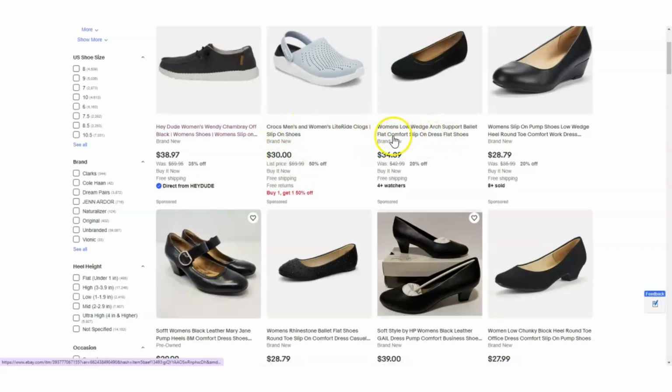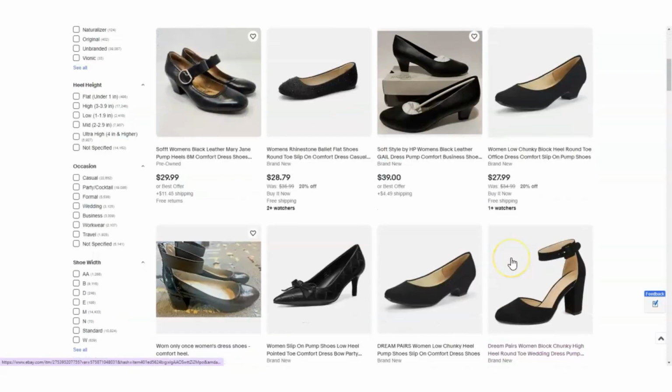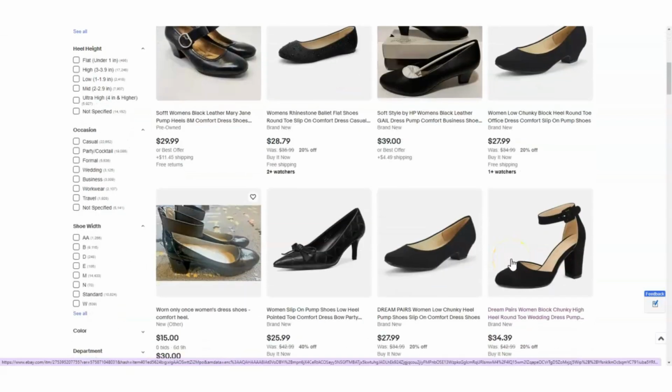These, for example, right here have the word comfort because I have the word comfort here when I did my search. Here, these also have the word comfort, but there are some that don't have that word in their title, yet they still show up. And that is because they checked the word comfort under their optional item specifics.